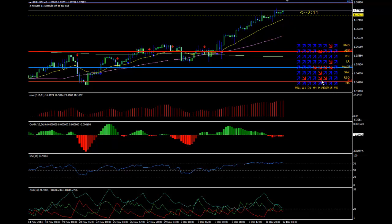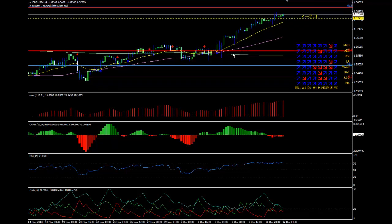There's a bit of indecision coming through on the shorter term time frames here, especially the MACD indicator pointing negative. But if you look at the overall drive for Euro against US dollar, we have seen upside ever since finding support above the weekly fib level. RMO is very much directive, long-term trend up.